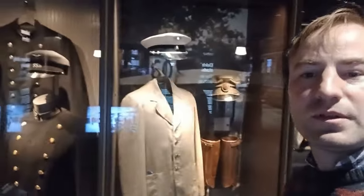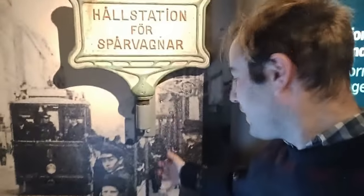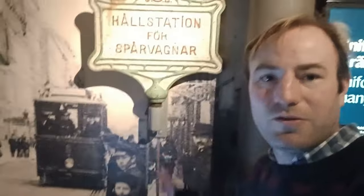Some of the uniforms the staff would have worn. Everywhere you look in this museum, there are old pictures. It's quite nice here. They've actually got an old tram stop, and they've placed it exactly where it would have been in an old photograph. So it really adds to the atmosphere.